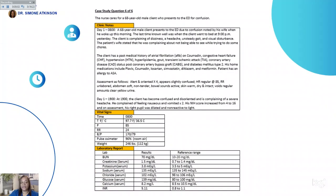Okay, we are on question 6 of this case study, the last question for the case study. And there's some new information at 1900. So it says, at 1900, the client has become confused and disoriented and is now complaining of a severe headache. He complained of feeling nauseous and vomited ×2. His NIH score increased from 4 to 16, and on assessment, his right pupil was dilated and non-reactive to light. So this is quite concerning.